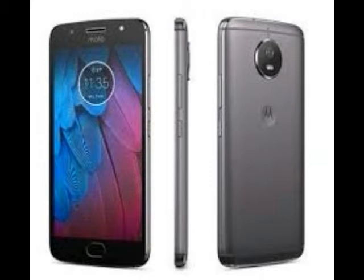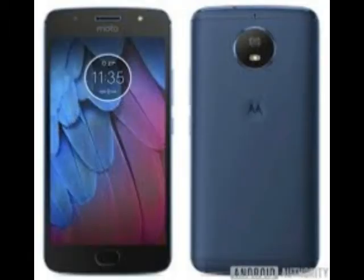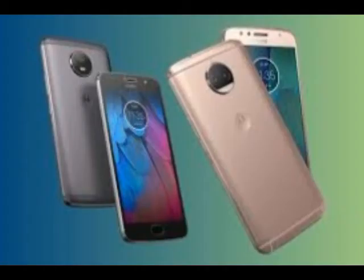The IPS screen gains a bit of diagonal and goes from 5.2 inches to 5.5 inches, but still with the same full HD definition. The real change warranting the announcement of a new model comes from the camera. The Moto G5s Plus introduces for the first time a dual camera in the Moto G range. There are two 13 megapixel sensors with f2.0 lenses that will take depth into account in a shot, and thus create a bokeh. The front camera goes from 5 megapixels f2.2 to 8 megapixels f2.0, which allows Lenovo to promise ever more beautiful selfies.